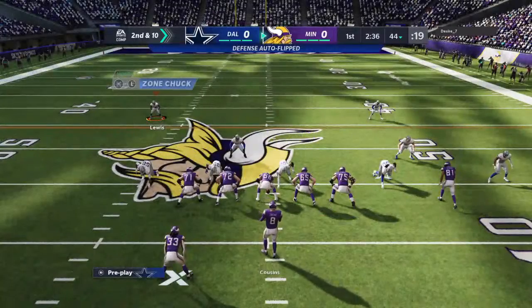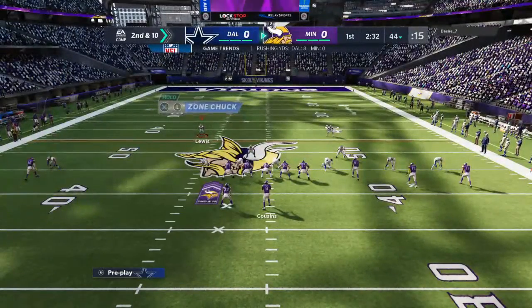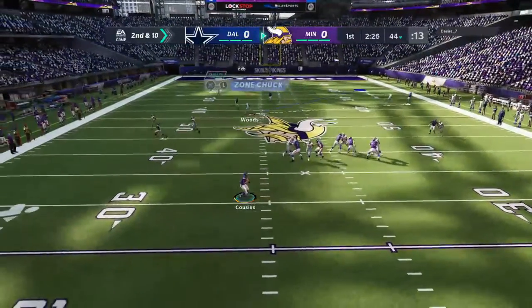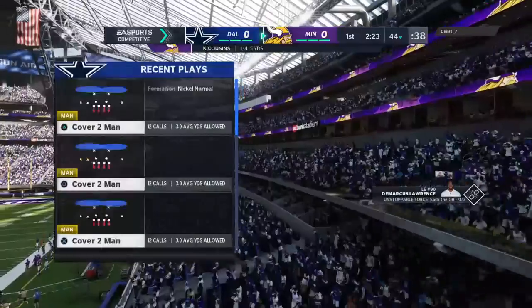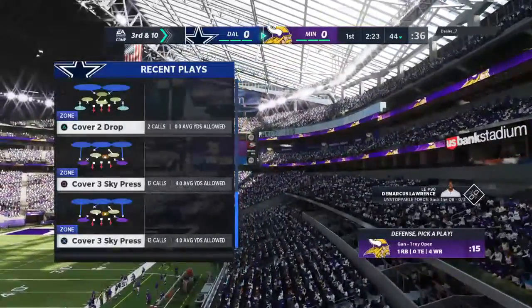So after the run for no gain, here's 2nd and 10. From the gun, here's Cousins. And that'll be incomplete. Took a pretty good shot as he tried to pull that one in. Couldn't hang on, 3rd down.